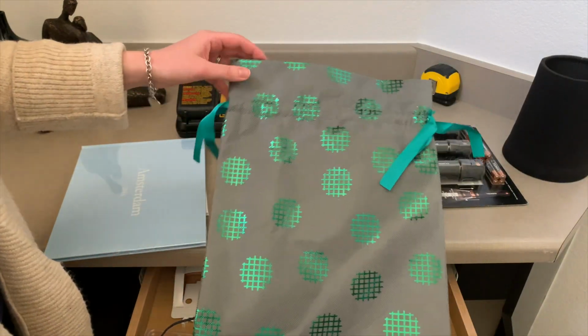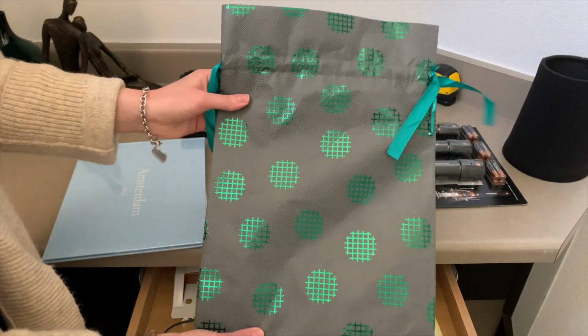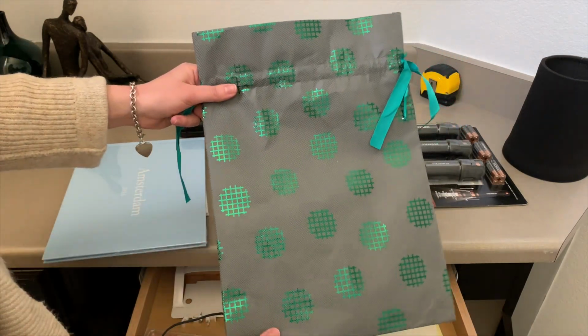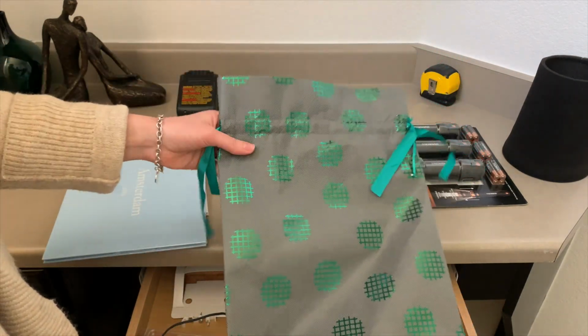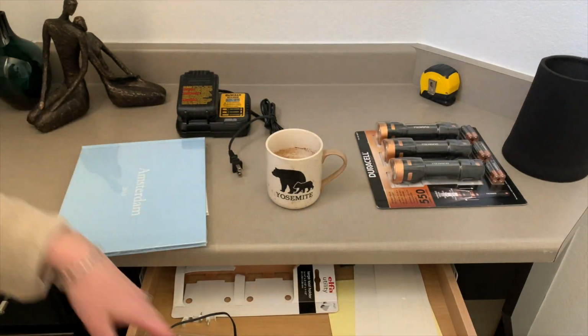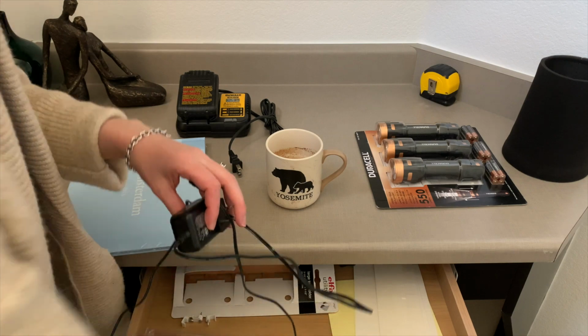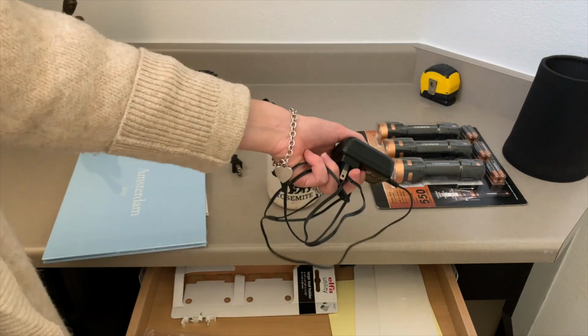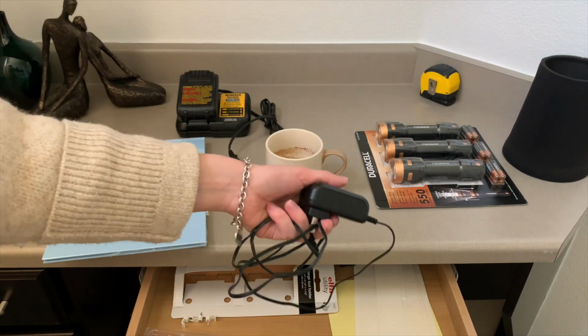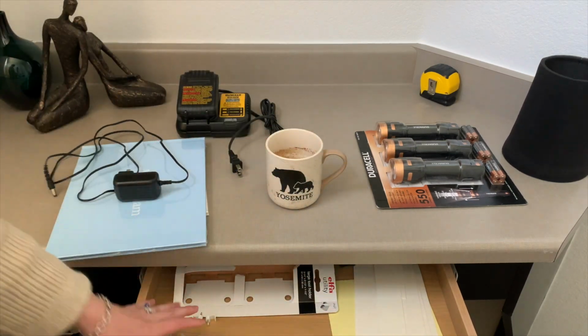This is a gift we got from Amazon in a gift bag. And I like to keep these for Christmas so that I can have reusable bag options. It's a little more eco-friendly. So I'm going to save this, but I'm going to move it to where it belongs in the basement. This is the plug for our stick vacuum when it needs to be plugged in. We just plug it in here, so that's going to be kept.